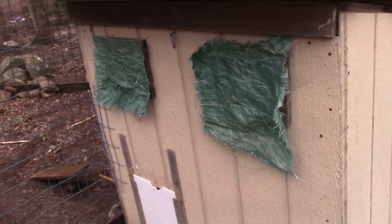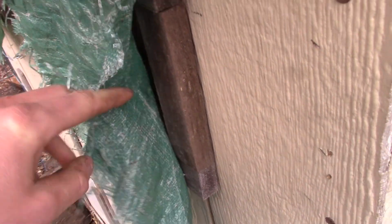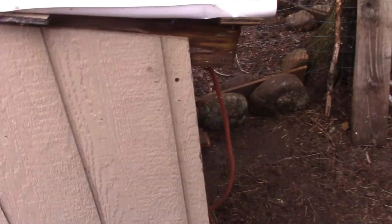I have the windows covered up with tarps. It's just chicken wire through. It's not glass or anything. It was pretty chilly, so I covered up the windows temporarily.